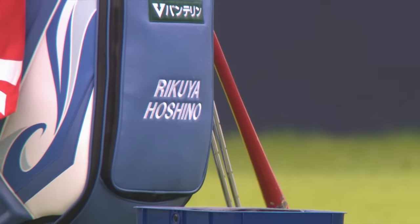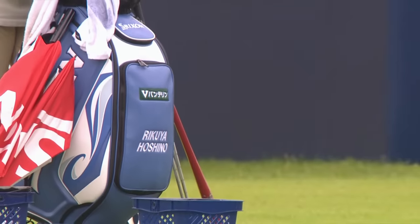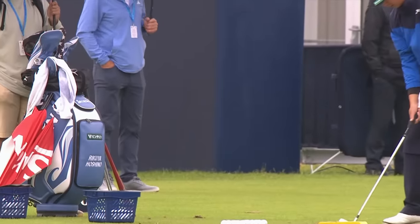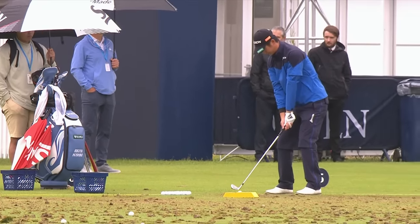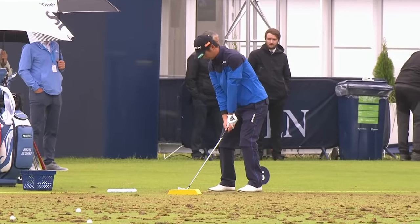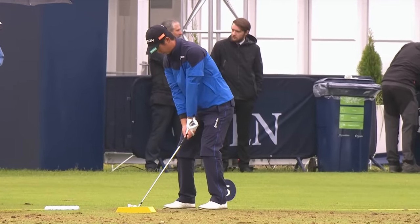Here's Rikuya Hishino, who we've seen on the DP World Tour a few events recently, the Japanese player. He played last year at St Andrews. Justin Rose withdrew, and Hishino got his spot, basically, in the Open at St Andrews. I've seen bits of him this year on the DP World Tour, and he's contended a few times.